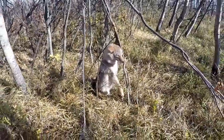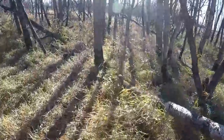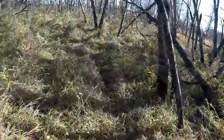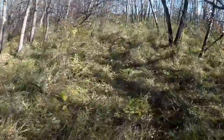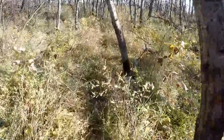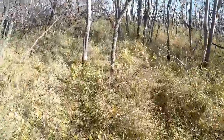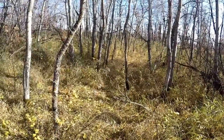Dog number 9. We'll go check this one over here. That's awful nice of you to hang yourself up like that for me. Beauty. One in here every day so far. And that one's still hanging there. Nice and beautiful.